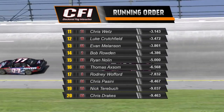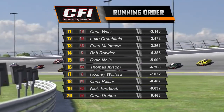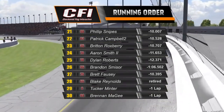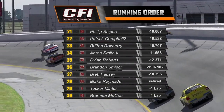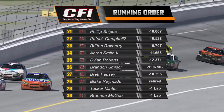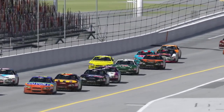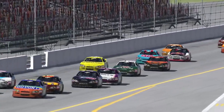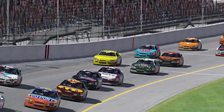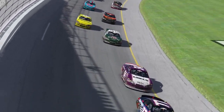Chris Wetz, Luke Crutchfield, Evan Melanson, Bob Roden, and Ryan Nolan, who was a front-running car earlier, is running in 15th. Now, for those of you who may have missed it, a few guys actually came down on pit road, including Nolan and Rodney Wolford and Chris Passini. So a few front runners did come down pit road, along with the 74 of Roberts and the 96 of Smizer, who were involved in the incident earlier. It's going to be quite interesting to see what those two have in mind, Wolford, Passini, and Nolan, and how they're going to get back up to the front and get back in contention.